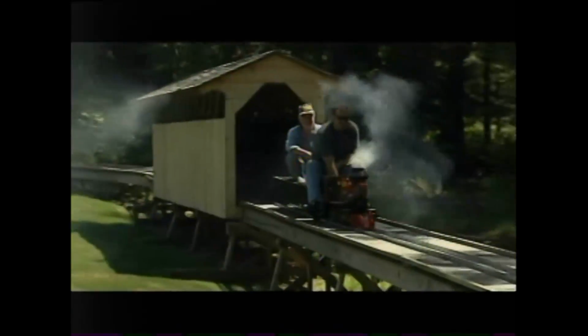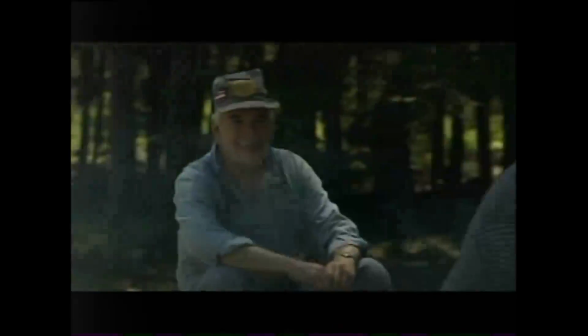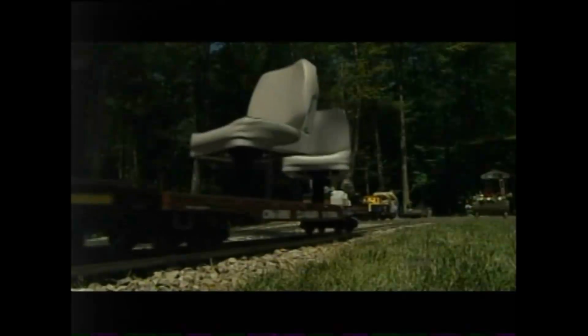A big part of this hobby is not only getting the chance to enjoy trains, working on them, building them, solving problems, but also getting together with people and sharing the hobby with friends. That's a big part of it. There are clubs throughout the United States, actually throughout the world. There's, I think, about 35 clubs in the United States.